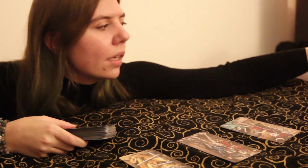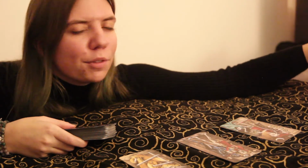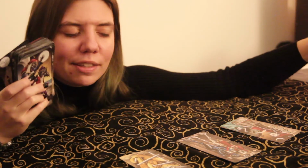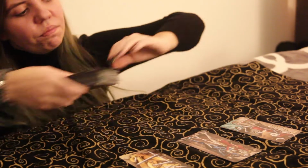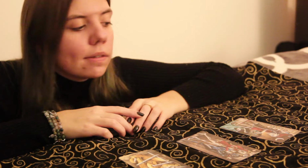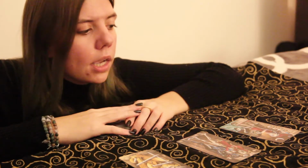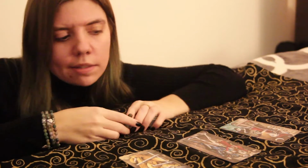Some more time with this one, so that's what we're gonna do. So looking back here at the recent past, we have the Six of Pentacles, which again relates to giving. There's something that you've been giving in the past, but let's clarify and see exactly what that is.